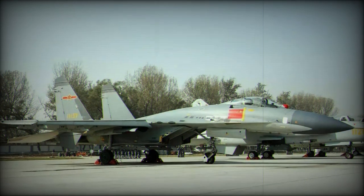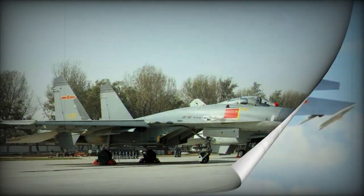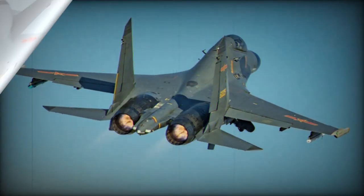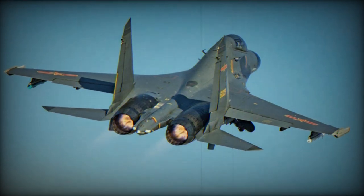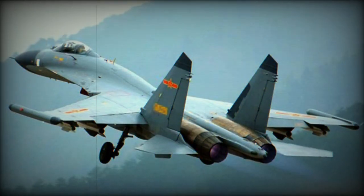J-16 is the latest model coming out of the Shenyang Aircraft Corporation. This is a two-seat multi-role fighter. It is an advanced version of J-11, based on the Su-30 and fitted with indigenous electronics. Also, it has an added ground attack capability. Production of this warplane began in 2012. This aircraft has been in service with the Chinese Air Force since 2013. By 2019, at least 128 J-16 fighters were operational.